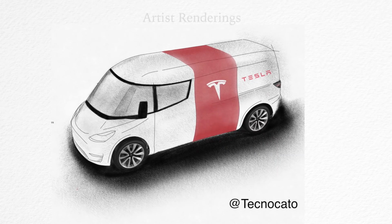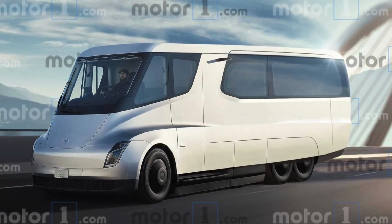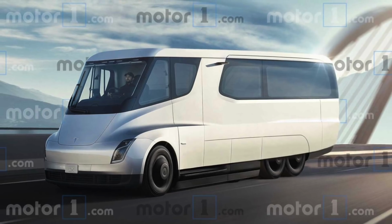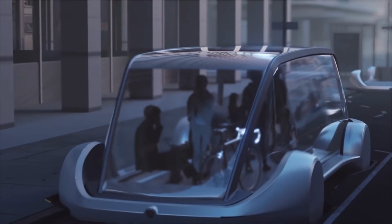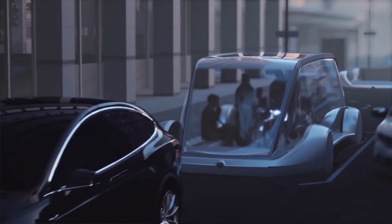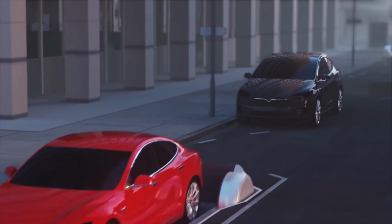And to top it off, we've seen a glimpse of what could be considered an autonomous version of a high-density urban transport in this 2017 Boring Company teaser. You'll see an all-glass Tesla pod disappear underground for rapid transport. I'll link that video below as well. To me, the concept of an electric Tesla van is really interesting, and there's even more evidence of Tesla working on this car right now.